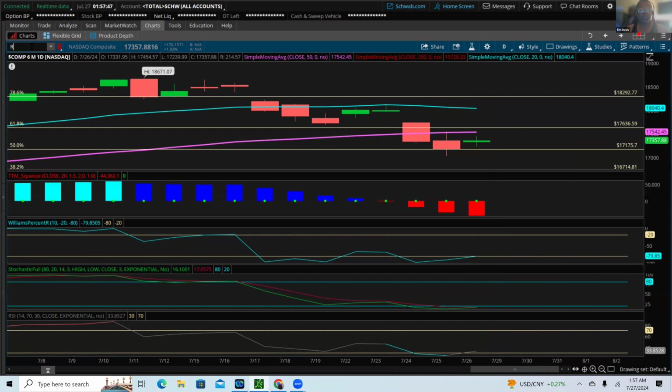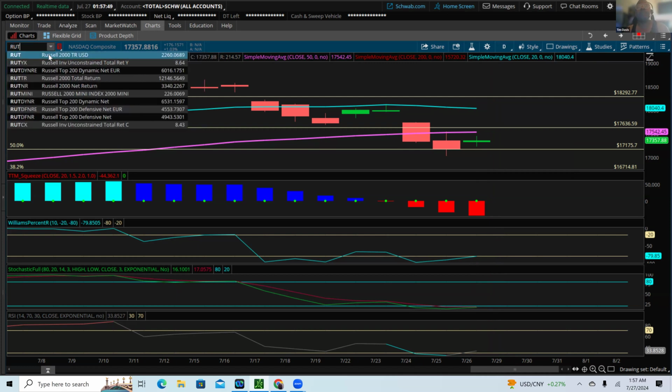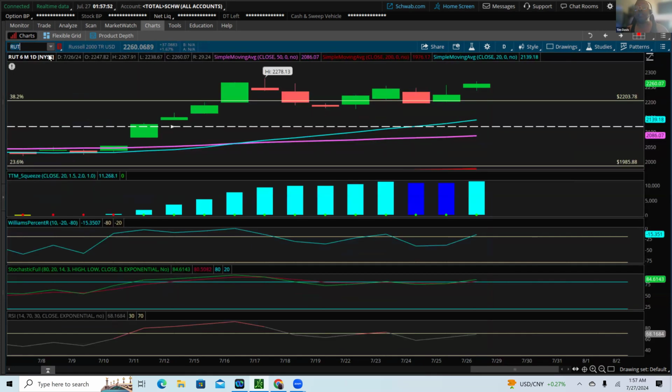Let's look at the Russell real quick. All right, here's a daily chart on the Russell. Look at that little gap up on the daily chart. See that little gap up here? Nine times out of 10 we see gaps like that, nine times out of 10 gaps fill. So I think we're going to see a reversal in the Russell eventually, and we're going to fill this gap. That's on the daily chart.